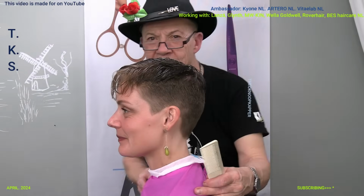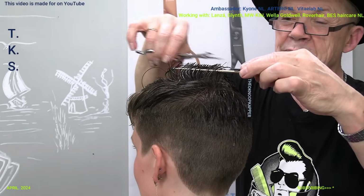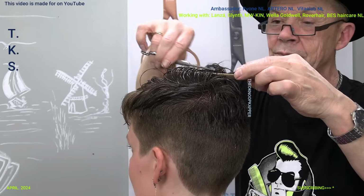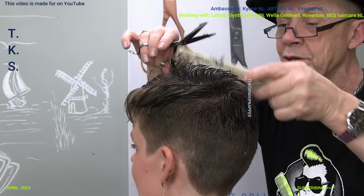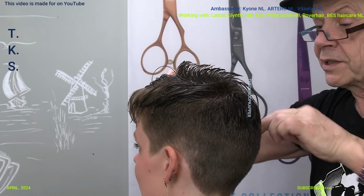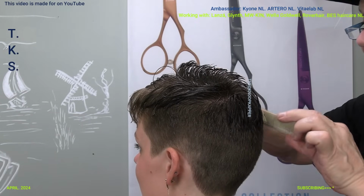Okay, starting on top, show you from the sides. You can lift the hairs up in the center line and leave over about 1.5 centimeters or something like that. And now I have to play with the roundings of her scalp because otherwise I cannot get a shape in it, and I really want the shape in it. Get rid of the boyish lines on the sides.